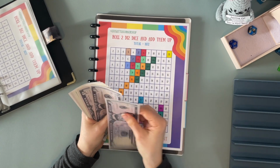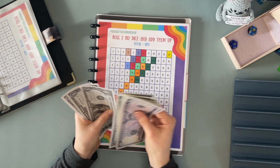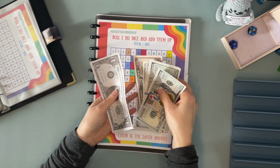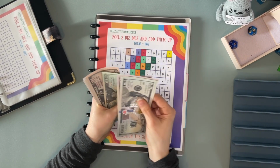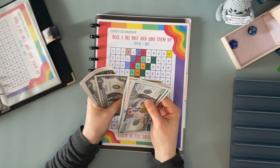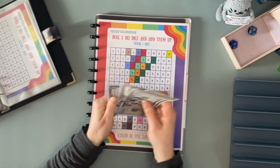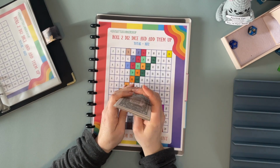So we're adding 5, 10, 15, 17, 19, 21, 23, 25, 26, 27, 28, 29. Now we've got 200, 300, 350, 370, 380, 390, 397, 399, 401, 403, 405, 406, 407, 408, 409, 410. So 410. Yes, I think it was 410.